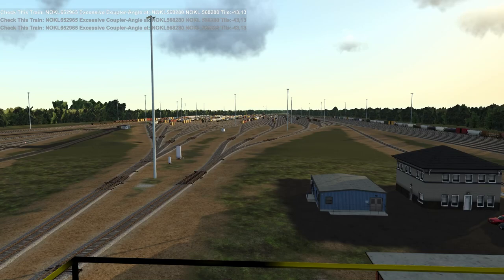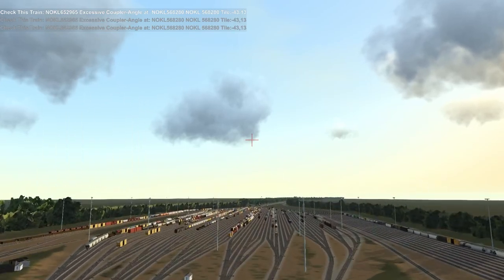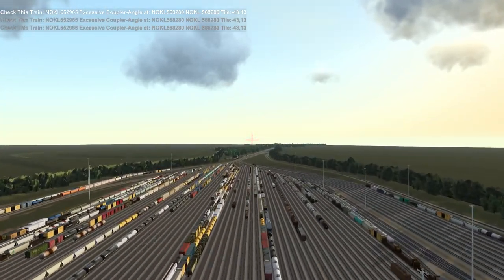Now, anyone that's familiar with CSX would know that Rice Yard in Waycross is the largest hump on the CSX system, the busiest. I think in the last report, they were humping about 1,800 cars. They've done more than that in the past. It's kind of slacked off some, right? But yeah, it's huge. And there is a darn near complete digital version of it in game.